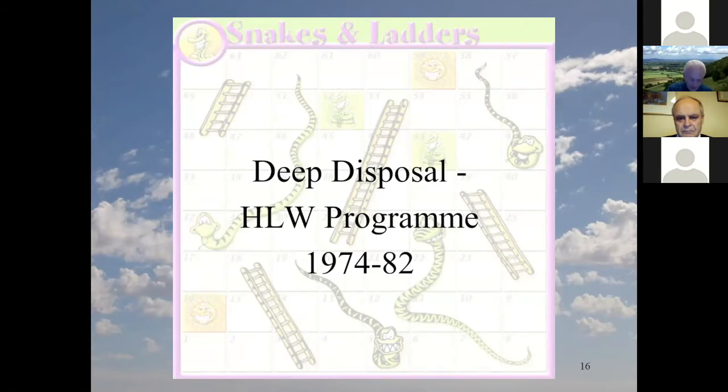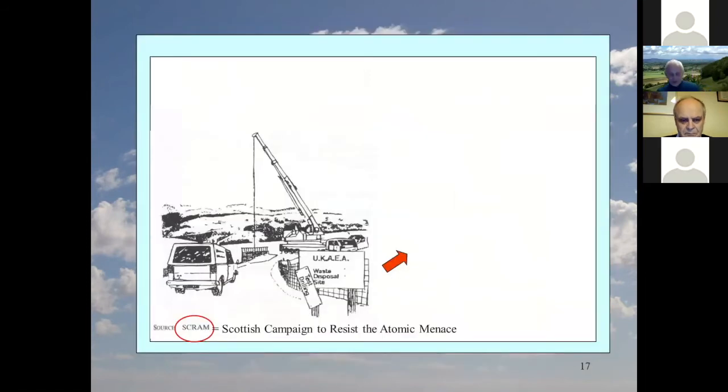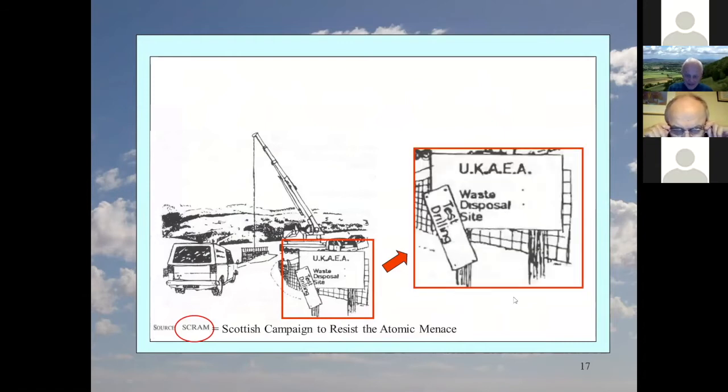UK AEA announced an intention to do exploratory drilling at sites in Scotland, Cornwall, Wales and Northumberland. Immediately there was very strong resistance and slow progress, with a suspicion that if a good site were found, a repository would soon follow. And this cartoon gives you some idea, courtesy of SCRAM, the Scottish Campaign to Resist the Atomic Menace. You see the notice at the front there, and what they say is, well, yes, it's a test drilling site, but soon the real notice will appear. It's a disposal site, so we don't trust you, Dales.